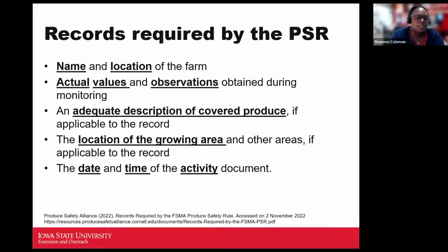They also said that, as far as records overall, they should be created at the time the activity is performed or the observation is made, so that the record is accurate, legible, dated, signed, and initialed by the person who completed that activity.